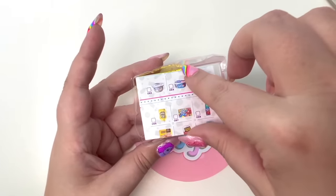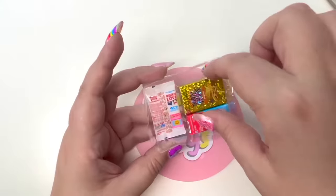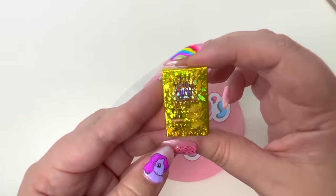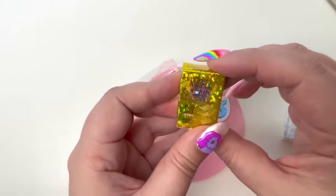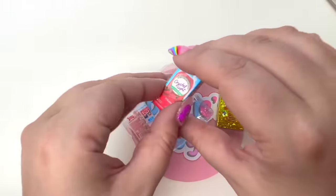One, two, three. We got a metallic! Oh my goodness. So we got the Wheat Thins Metallic. Oh my goodness. I have not gotten a single metallic from the Series 3 collection. Oh my goodness. I'm so happy. And looks like we have two of the repeats.